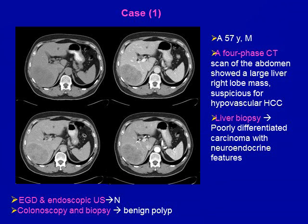Case number 1: a 57-year-old male presented with a mass in the right hepatic lobe, and a 4-phase CT scan of the abdomen showed a large liver right lobe mass, suspicious for hypovascular hepatocellular carcinoma. Liver biopsy showed a poorly differentiated carcinoma with neuroendocrine features. Upper GI endoscopy and endoscopic ultrasound were normal. Colonoscopy and biopsy showed a benign polyp.